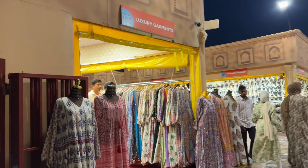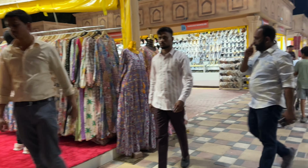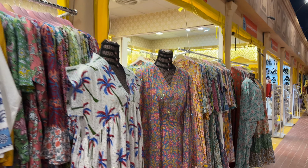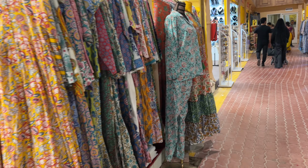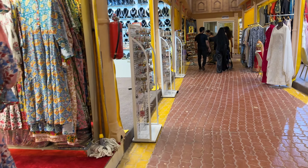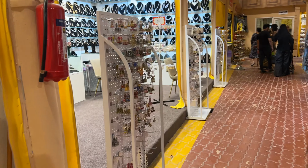Actually, one thing I really do need to mention is that Global Village is only open for like half of the year. It's open in Dubai's winter season, so make sure you go on their website and check when they're open before you go. We made sure Global Village was going to be open before we booked Dubai because this was one of the highlights of our trip.